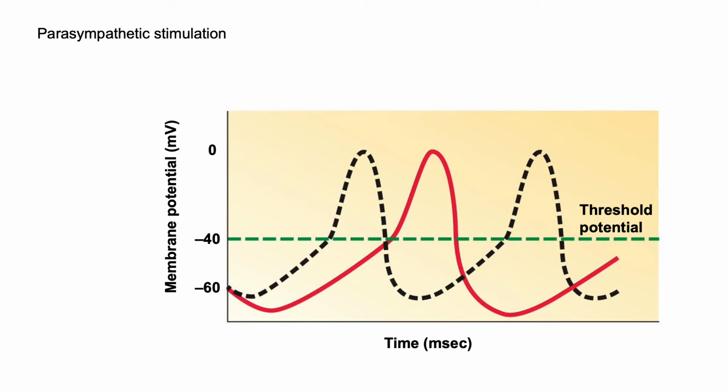If this black line represents the normal nodal cell activity depolarizations, then this red line is going to indicate the parasympathetic stimulation, the effect of acetylcholine. So that'll be the opening of those potassium channels, and we'll have increased potassium permeability. So we're going to hyperpolarize the SA node then, and that's because more positive ions are leaving, making that inside more negative. So we're going to elongate this drift to threshold if the internal environment of that nodal cell is more negative.